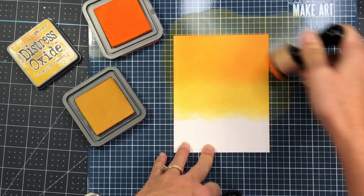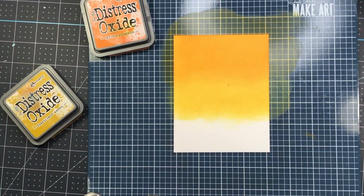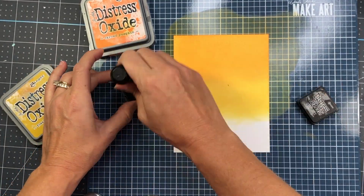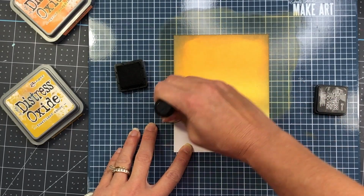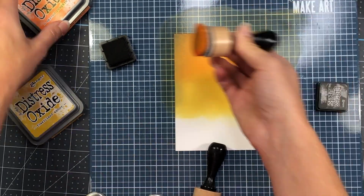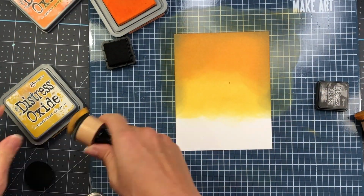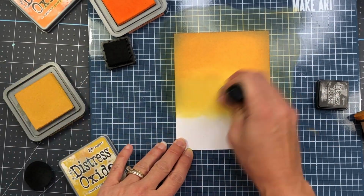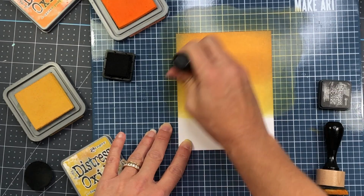I don't need to come all the way to the bottom because I'm going to have some grass that's going to cover up that bottom white part. So I'm just putting it probably about 3/4 of the way down. And then I'm bringing some black soot distress ink and just mixing in some black ink around the edges. And then I'll come back in with the other colors, so the carved pumpkin and then the fossilized amber, just to blend that out with the black.